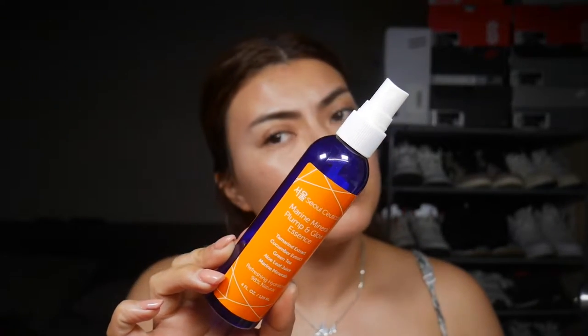And then next, I use this essence. I don't know if it really works. I don't know how essences go, but I am talking about the SoulCeuticals Marine Mineral Plump and Glow Essence. I bought this on Amazon. I don't know if it's really doing anything to my skin. It's not breaking me out, but I don't know if it's doing anything. It says it's supposed to plump and glow your skin. I don't think it works because I'm already using the Tony Moly, and that was supposed to make your skin bouncy and glowy. But I use it during the day also now with my other toner, and I still don't notice a big difference, but I still keep using it anyway.